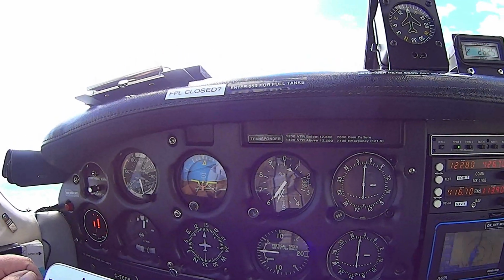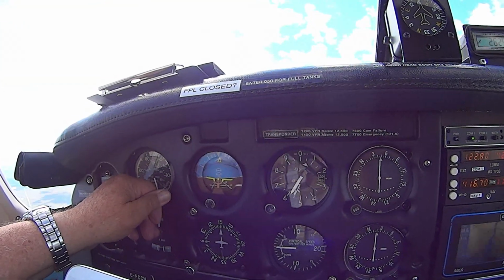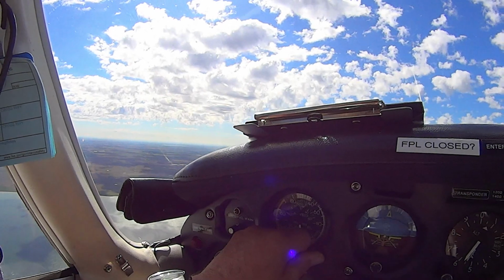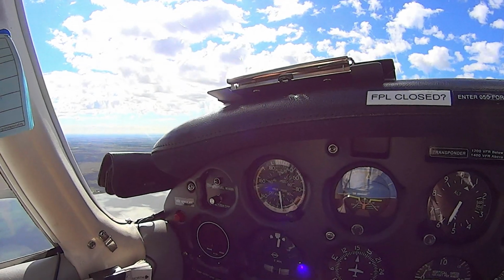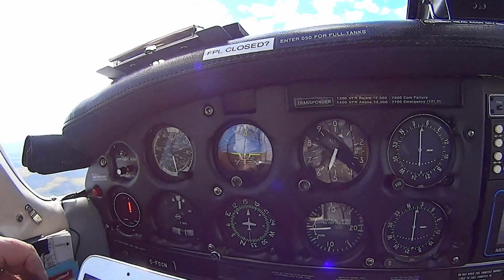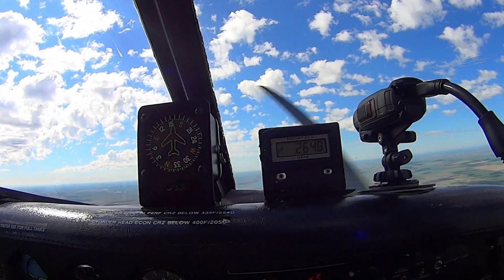Let's see, 12 degrees. Let's set this here right, that's 5,000. That's 10, that's close enough. Yeah, it's about 110, 115 knots. About 121 miles an hour. So that's good for this bird. Pretty happy with it right now. Of course, I'm a little bit over my RPM. That should actually be about 25, which kind of makes sense because I have to pull this back just a bit.